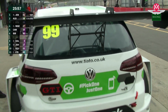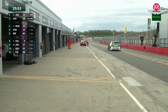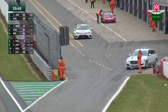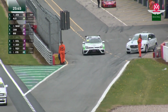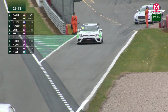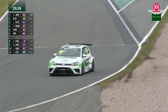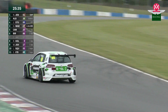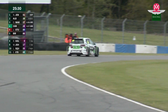You can see exactly what a TCR VW Golf looks like. Proper bit of kit is a TCR car. And out onto the circuit it goes again. Of course, it leaves the pit lane considerably before Peter Jackson's Lotus, because it came in quite a long way before. The gap between the two of them was something in the region of 20 seconds. So Sturgis rejoins the circuit, and Peter Jackson will do likewise very shortly. Now, Sturgis has gone back on track.